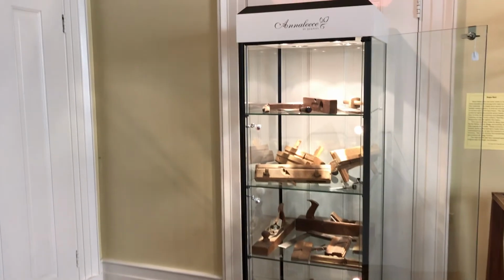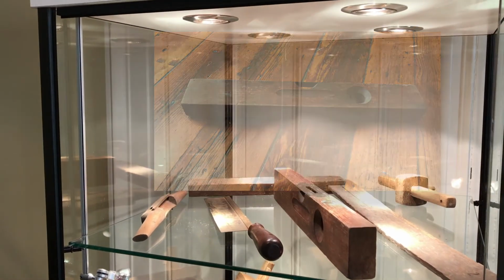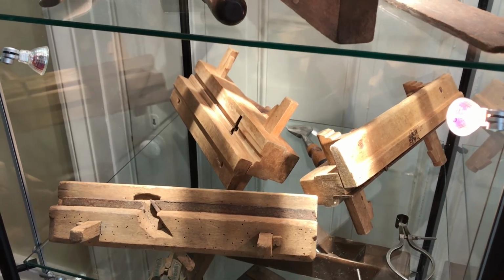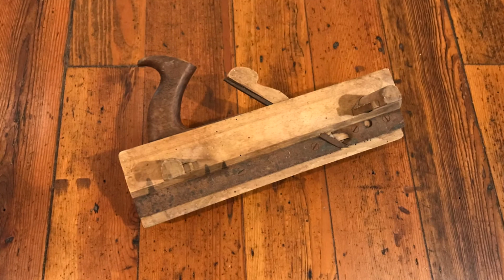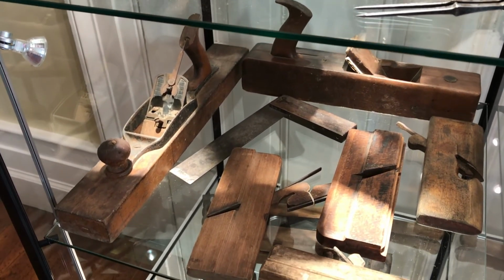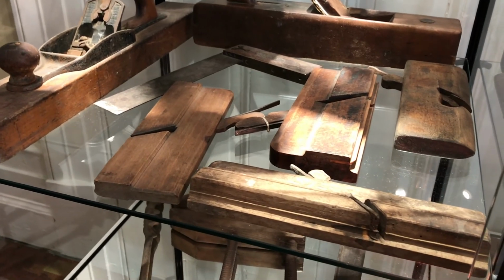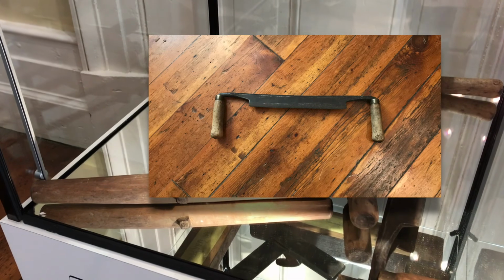In the glass case, we have some of the tools of the trade. While working with wood, a lot of the tools were also made of wood, as is this level and scribe. We have wood planes for shaping and for edging and decorative designs. Also, an auger for drilling holes and a draw knife for trimming down large pieces.